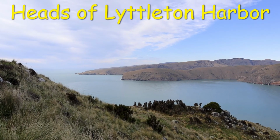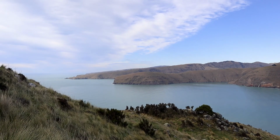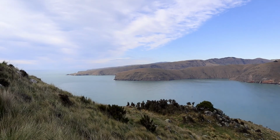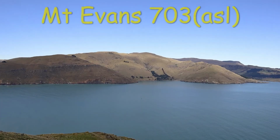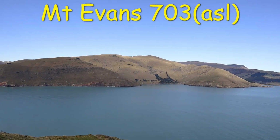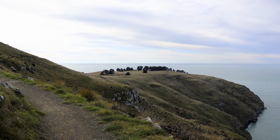Yeah, so the mouth of Lyttelton Harbour is about maybe 1.5 to 2 kilometres wide at this point, and like super deep. This is the point where the volcano collapsed and the inundation of the sea over the top of the debris. That's Mount Evans over there. Mount Evans is the 3rd or 4th highest hill on the Banks Peninsula. That's looking down to Godley Head.